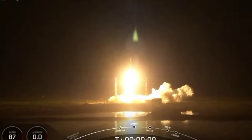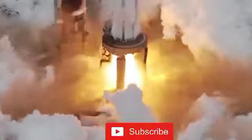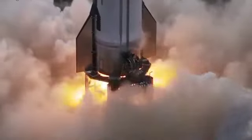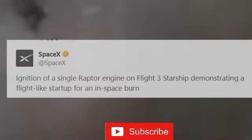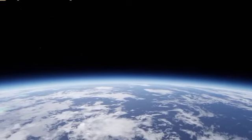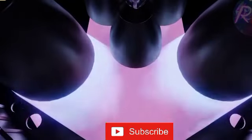Starship boosters. Each test held distinct objectives: ignition of a single Raptor engine on Flight 3 Starship, demonstrating a flight-like start for an in-space burn, SpaceX updated, sharing on X. The recent test involving Ship 28 appears to be a pivotal step in demonstrating engine startup procedures during flight in space, a critical maneuver utilized for rocket control and trajectory adjustments.